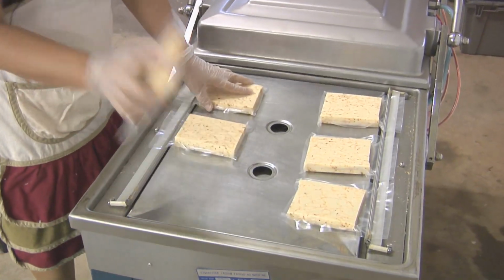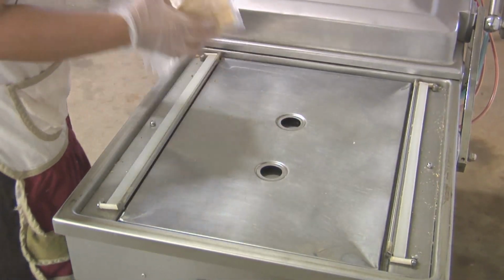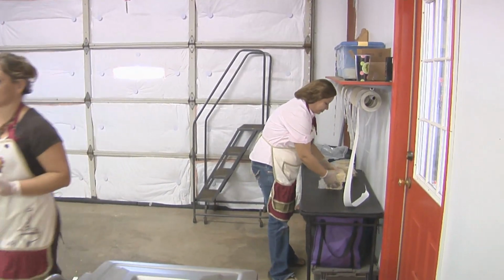It's really fun. Yeah, I enjoy it. I get to spend time with my daughter and make a product that makes people happy. Or should I say products, plural. We started with 18 varieties. Now they're up to 30.